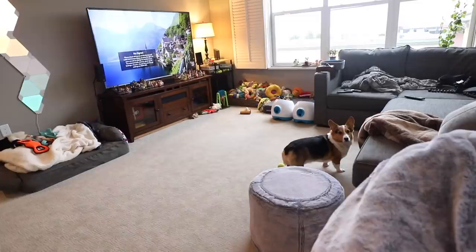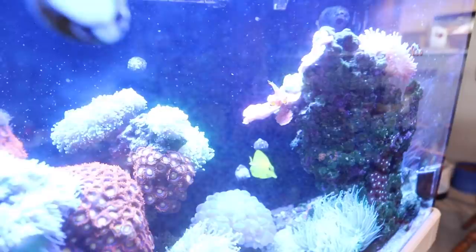I think we should clean the aquarium. It hasn't been cleaned in a while. First thing we do is we lay out a towel. See, there's like all this algae on the glass, so we gotta scrape all that off first. Somebody decided this is my place to stay.